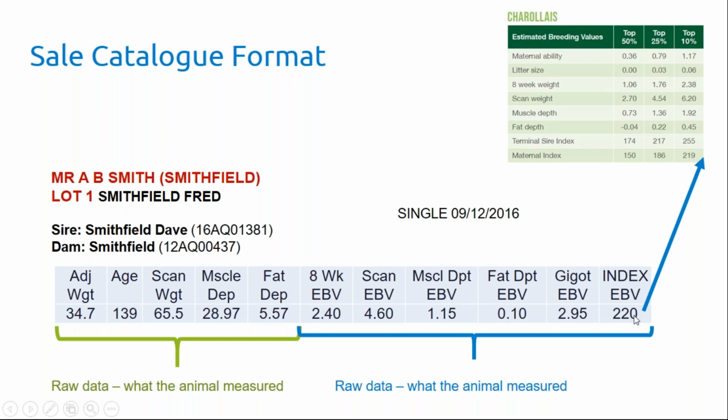So I can see this one here has an index of 220. He's just over the top 10% cutoff. Oh, actually, that's maternal ability, isn't it? So he's actually in the top 25% for his terminal sire index.